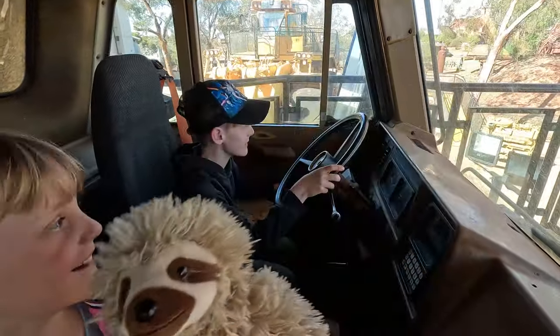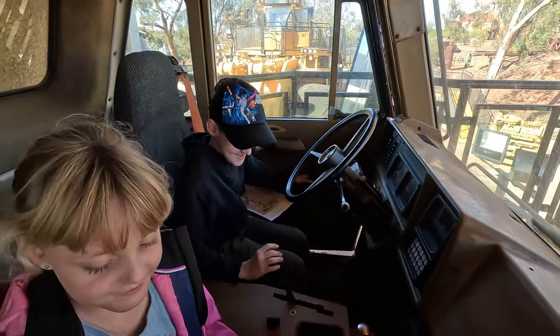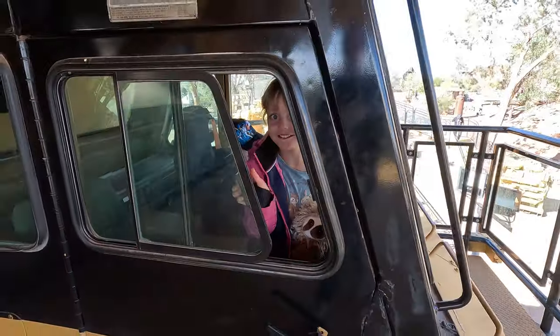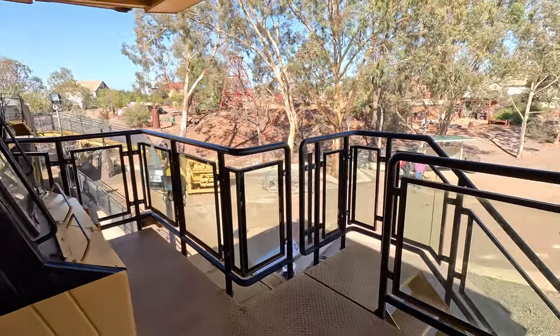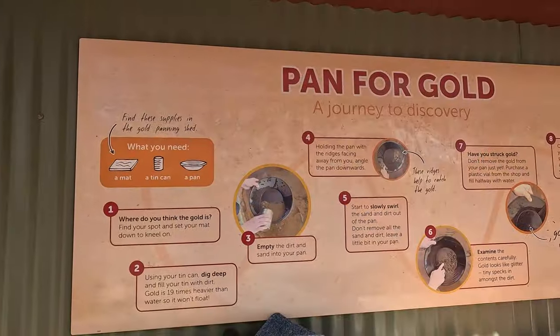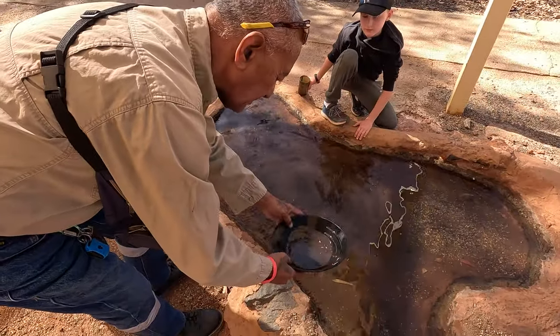Next room. Where are you driving to, Cam? I'm driving into a Super Pit. No, this is going to be a rough ride, especially with Cameron. One of you have longer arms.